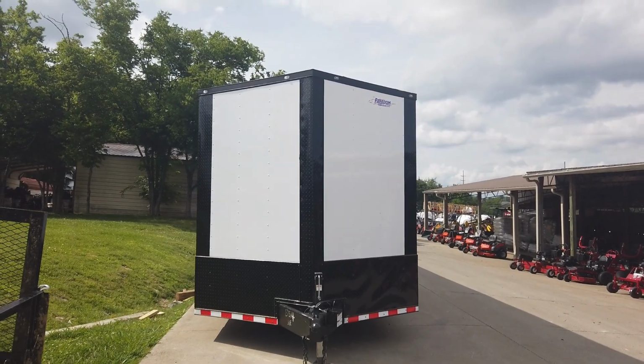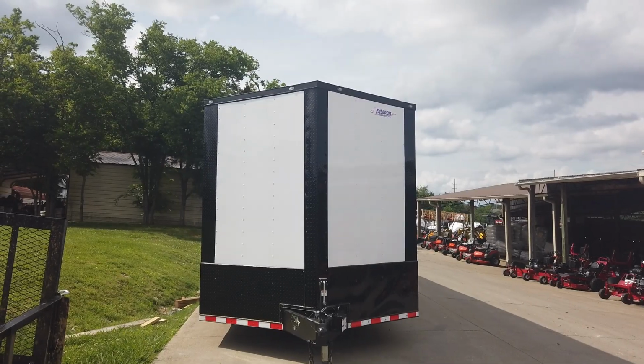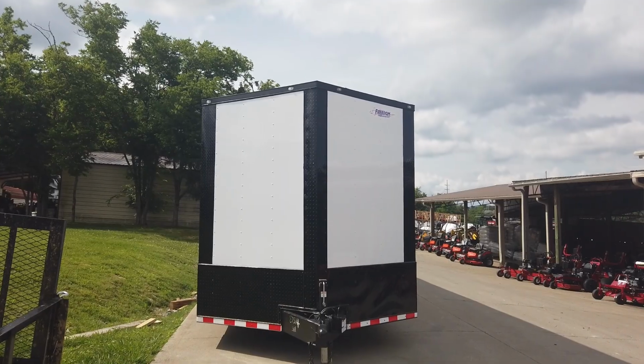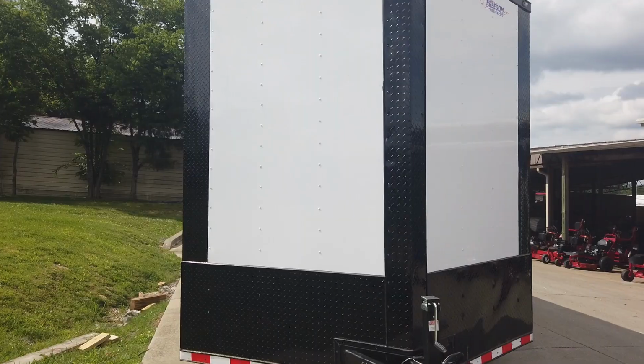Hi, we're at SLE Equipment in Antioch, Tennessee, just right outside Nashville. Our number is 615-641-7720. Today we'll be looking at an 8.5 by 36 enclosed trailer.